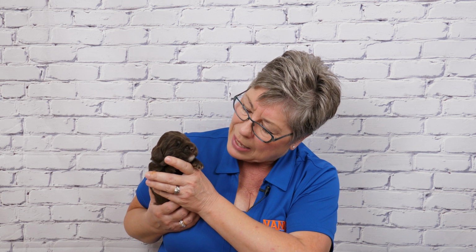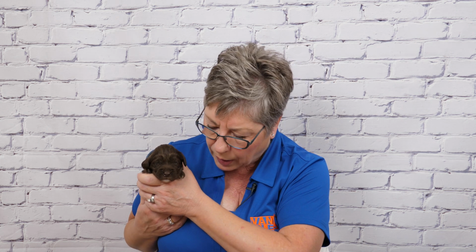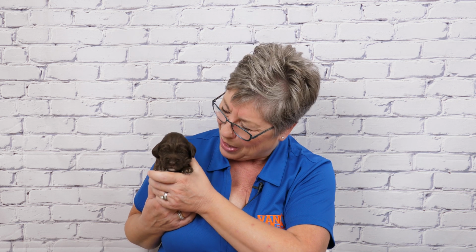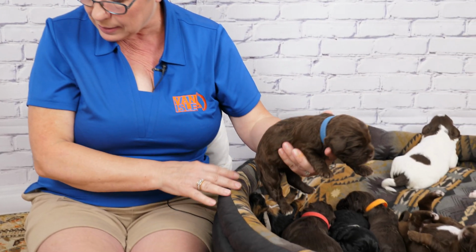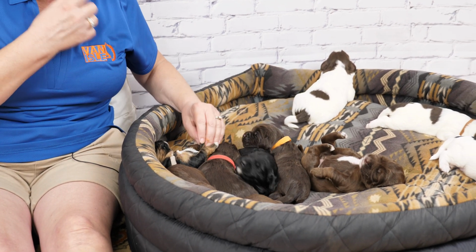So Blue also has Grandma Bijou's little goatee there, and a little smidge on his chest as well. But otherwise, he's another dark, beautiful chocolate dog. And Blue collar, he weighs 970 grams. Great size, really nice. So we'll put him back, and next we'll take a look at Silver collar.